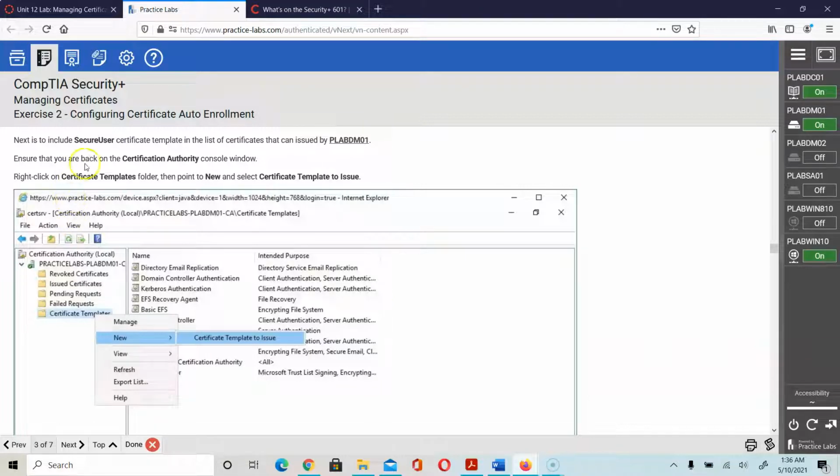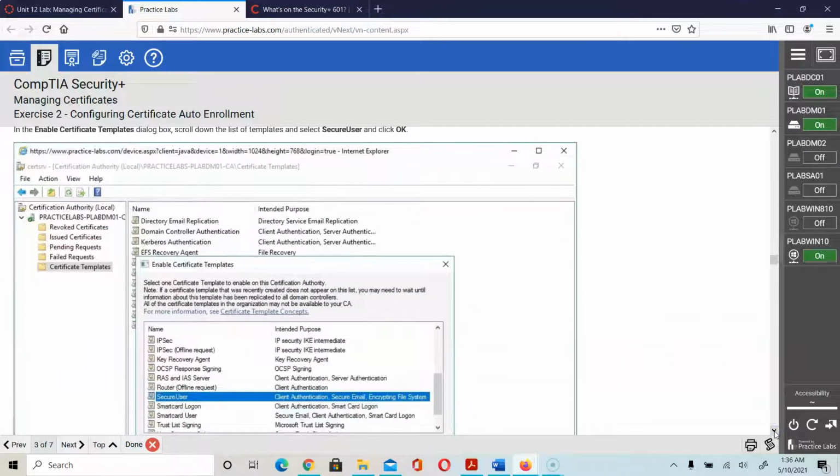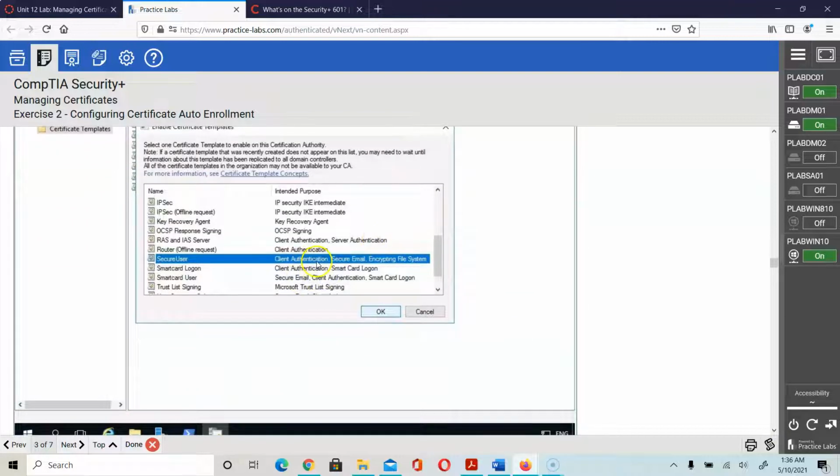Then we are going to set up the secure user certificate template, and so we are going to include that with it. And then we are going to set up the new template to issue. So now we are going to enable that template for issue. So it would say for authentication, for secure email, for encrypted file systems, and so on. So this particular template now would be applied to issue the certificate for authentication, email, and encryption using EFS.